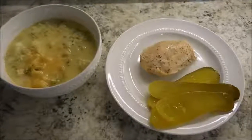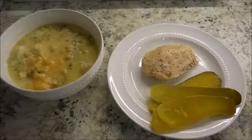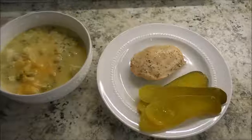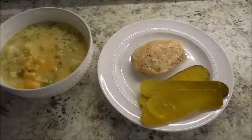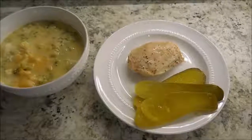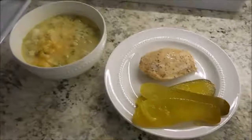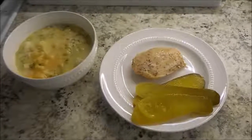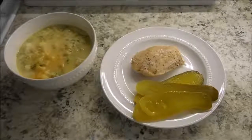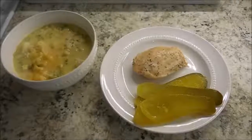So tonight on the menu is a broccoli cheddar soup. I actually added some cauliflower as well to kind of offset the soup and make it a little bit more full of veggies. And then I'm having some just plain chicken breasts with some pink Himalayan sea salt and cracked black pepper. And then I am having some pickle spears. So this is our dinner for tonight. And if you are a trim healthy mama, this is an S meal. And for dessert, I have an outrageous brownie.